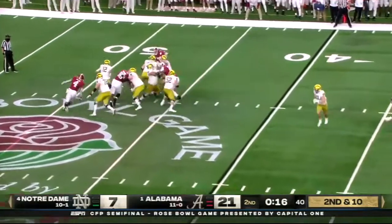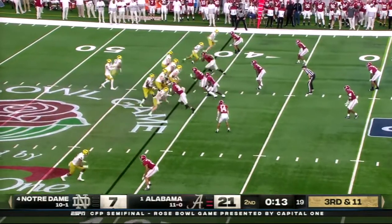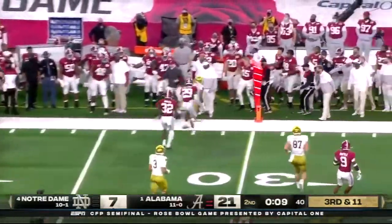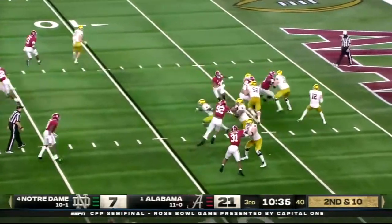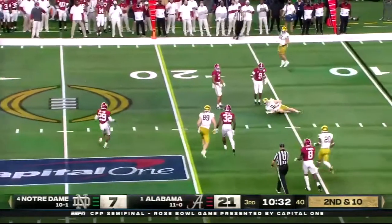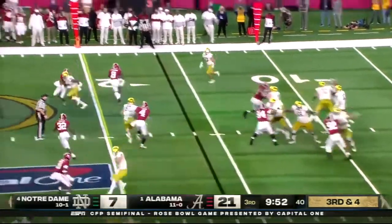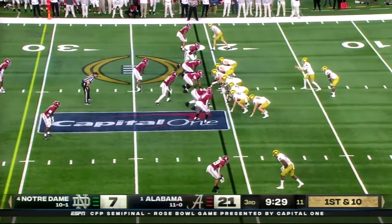They're just about on the edge of field goal range. Book can't take a. Alabama knows that as well. They rush for Book to Williams. And only 1 catch for 6 yards. Interesting, Notre Dame went quickly that time. Alabama crowded the line, rushed for Kyron Williams. A lot of faith in him catching the football.